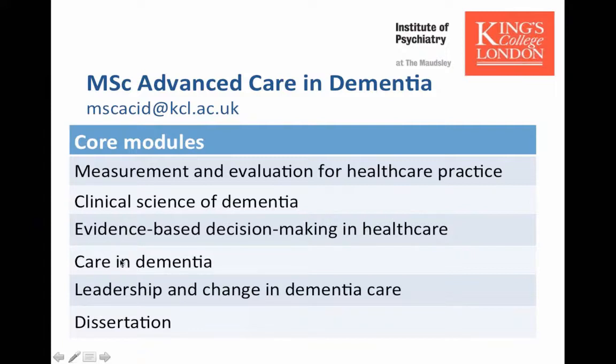The next module here on the list, Care and Dementia, runs from around about now actually until May, June of your first year, or in the case of full-time students, it will be the same time in your only year. And this particular module is all about the non-pharmacological interventions relating to dementia care. It's all about learning about person-centred approaches to care. You'll hear about end-of-life care, quality of life care, that type of thing.